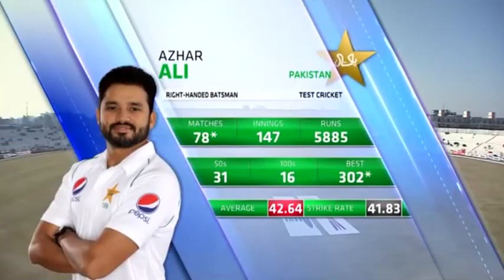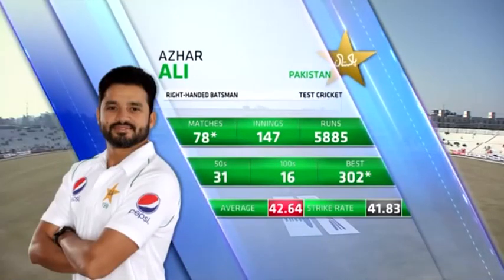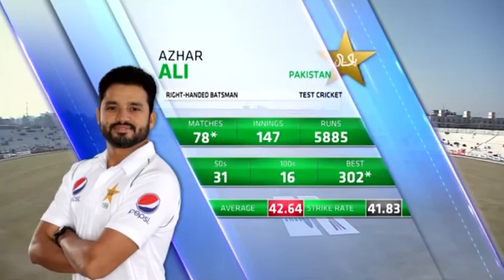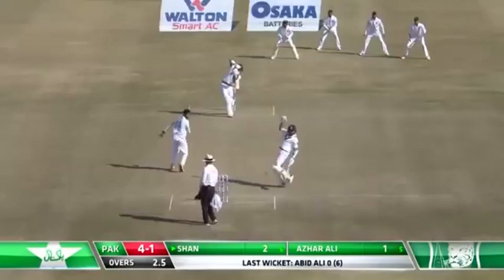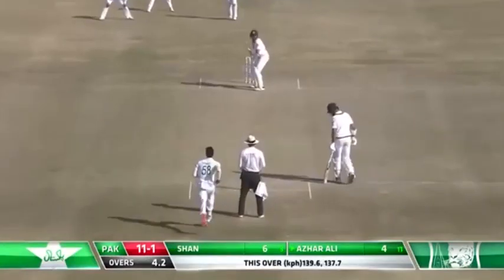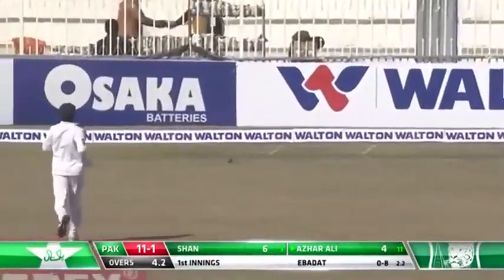And he has had a substantial career, that is for sure. Good numbers, healthy average, and he's kicking on towards 6,000 Test runs. Nice conversion from the 50s to the 100s. Effortless and delightful. First boundary. Oh, delightful. Really is a marvellous stroke.